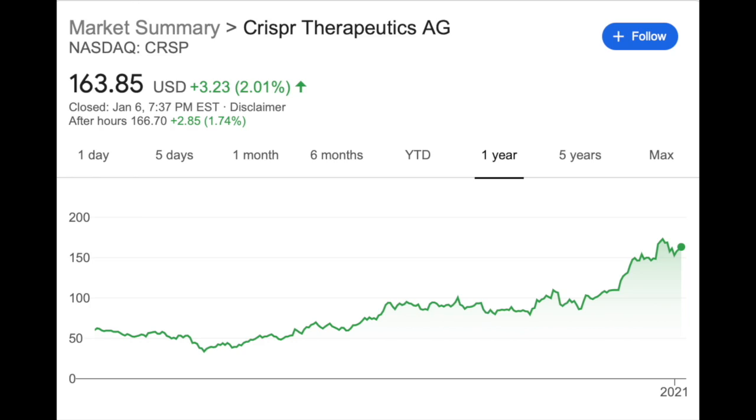Cathie Wood says genomics is the biggest play moving forward, and guess what? Their third largest position in the ARKG fund and the third largest position in the ARKK fund is CRISPR. And it's another stock that's up over 150% for the year, so it's another home run for Ark Invest.